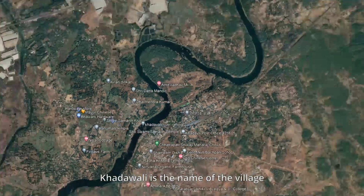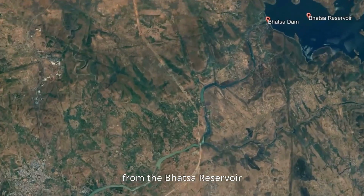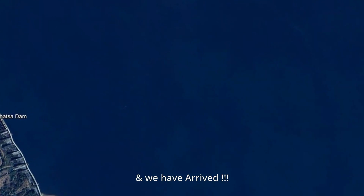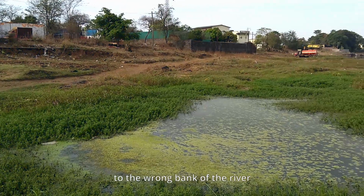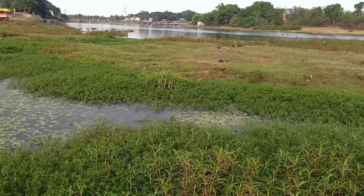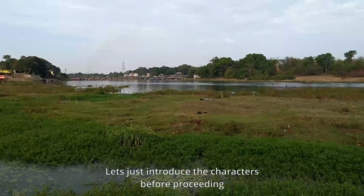Khadawali is the name of the village. The river is actually an overflow from the Bhatsa reservoir way up north, and we have arrived at the wrong bank of the river. Let's just introduce the characters before proceeding.